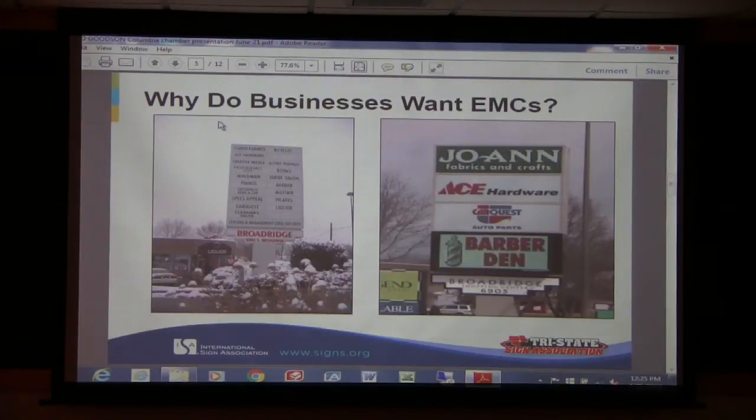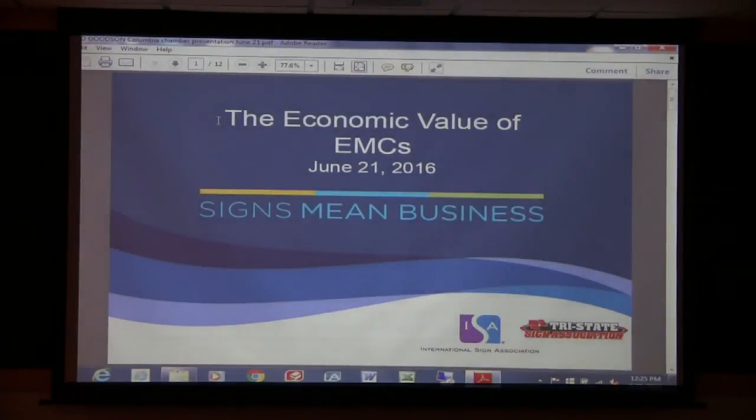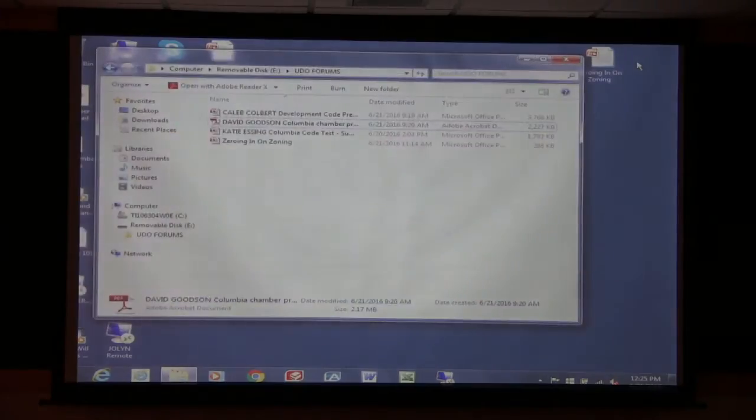If you look here at the sign on your left, that's a typical multi-tenant shopping center sign. As you can see, it's cluttered, it's hard to read, it's really not very attractive. In a lot of cases, signs like this can rejuvenate business. If you look at the sign on the right, that's the same shopping center that has 3 anchor tenants displayed in it, along with the digital sign. And when this shopping center changed their sign out, they were failing, they were in trouble. They didn't have retention of tenants. When they put the new sign in, they've become successful. They've been able to maintain tenants, and it certainly cleaned up the image of the shopping center.